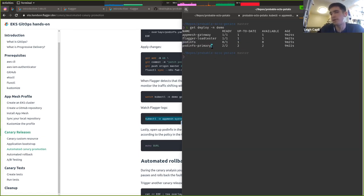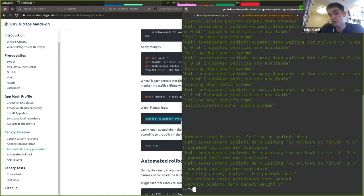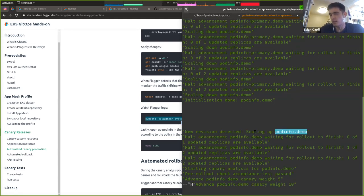And so I don't have this primary deployment inside of my GitOps repo because it's a consequence of the Flagger controller obeying my description of the canary resource, right? And so I've described to Flagger, hey, could you turn this podinfo app into a canary? Then when I change the version inside of my Git repo, Flagger will notice, right? And so you can see here, it says, hey, I got a new revision, right? I'm gonna scale up the podinfo demo canary instance of your deployment, right? And then now it's going through iterations.